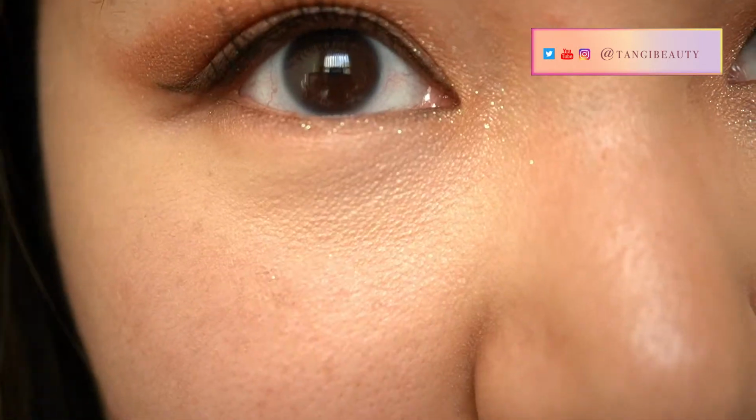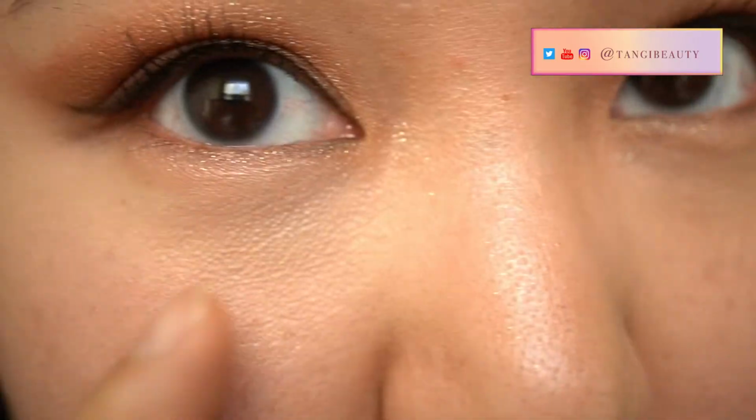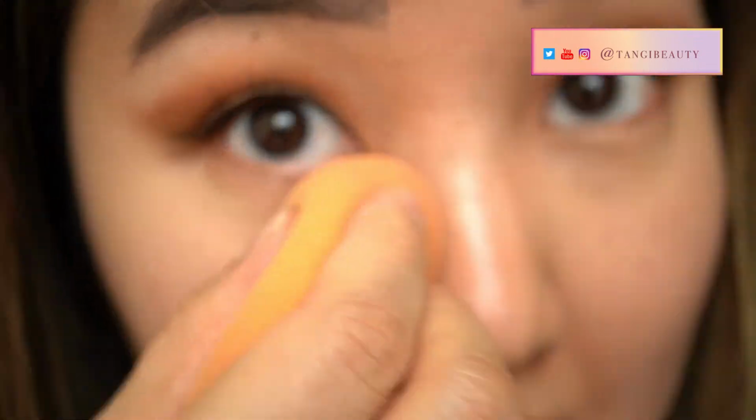I'm going to turn the light down too on my camera so that way you can hopefully see the difference between the two. But you can definitely see, for me, on the camera, this side is definitely more luminous because we put the hydration on, and texture wise isn't as noticeable as this side. There.